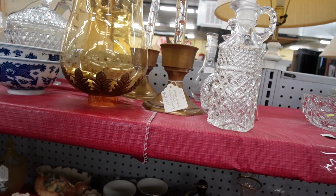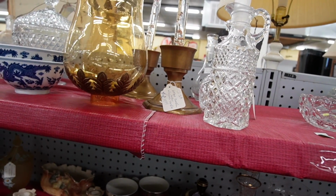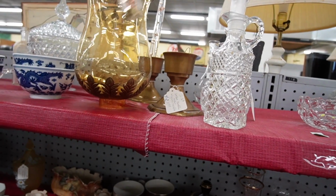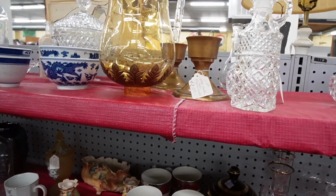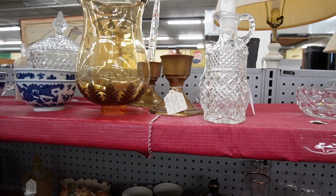Here we have amber candle holders with glass candle. Set of 2 for $20. I don't really want the candle holders. I would like the candles.